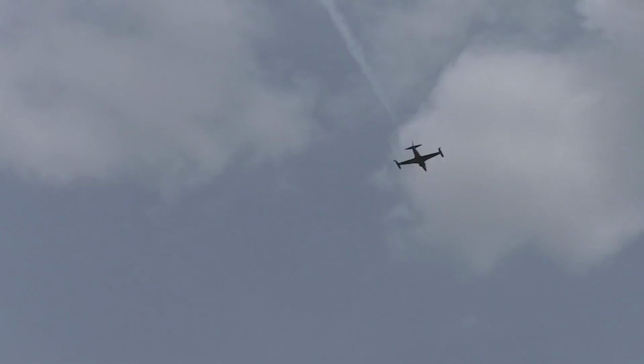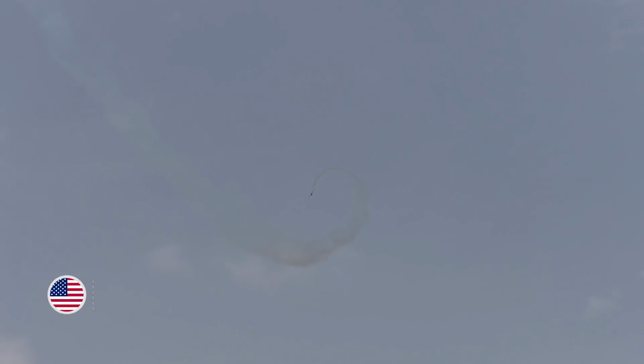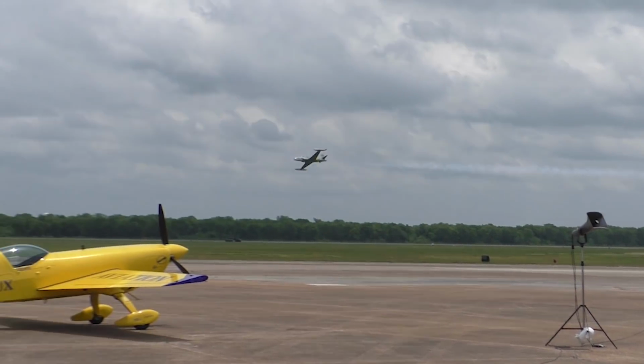Here comes our first classic jet of the day, Adam. This is Greg Collier and his great T-33 Shooting Star Acemaker 2. Yes, indeed. And I mentioned export success earlier. This was an aeroplane that certainly had some.